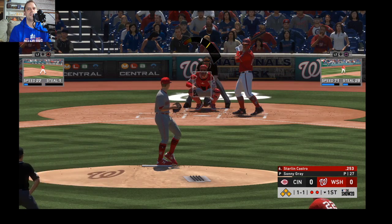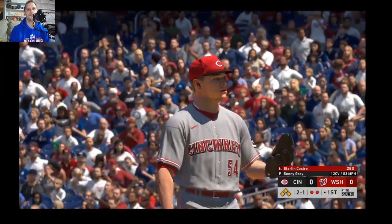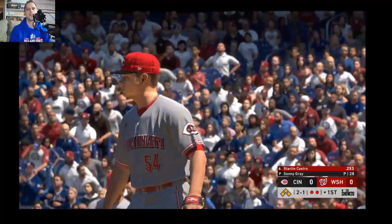So, 1-1 on the way to Castro. Here it comes. It's just low for ball 2. So, nowhere to put Castro.